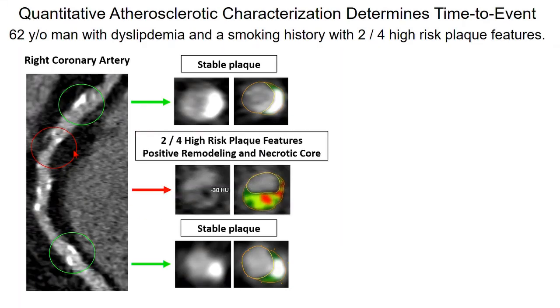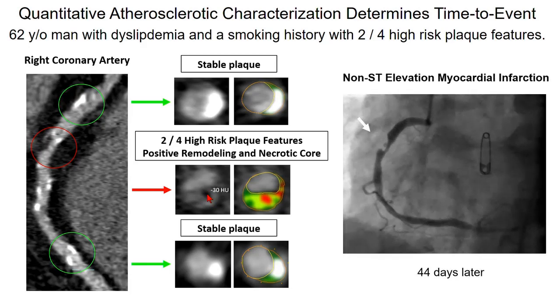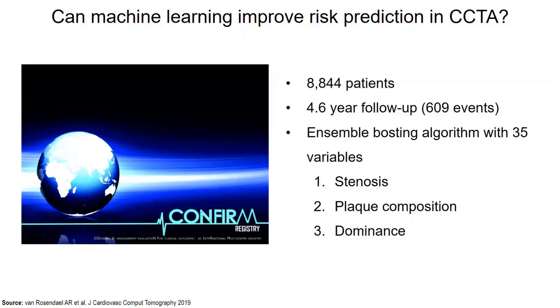In contrast, it was these lesions here. This lesion here over on the left does not appear to be highly obstructive, and yet it has a high atheroma burden with low attenuation plaque, this necrotic core, and that's the kind of person who comes back 44 days later with a non-ST elevation myocardial infarction. So how does this relate to machine learning and risk and things like that? Well, I think we're just starting to learn this.